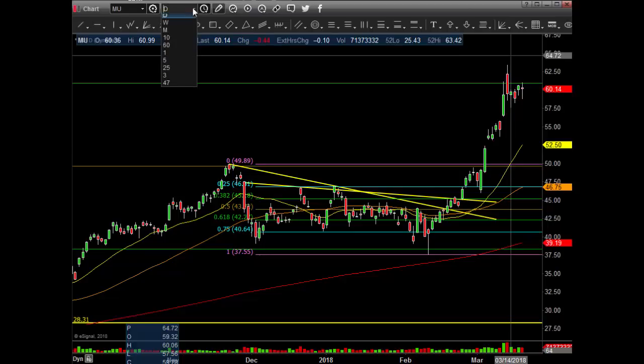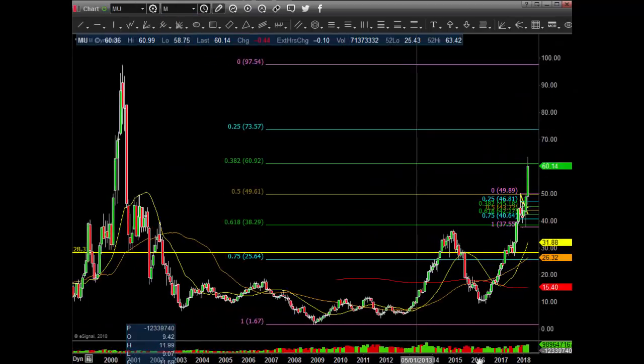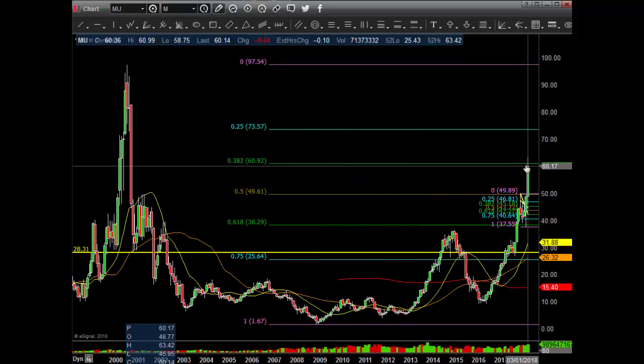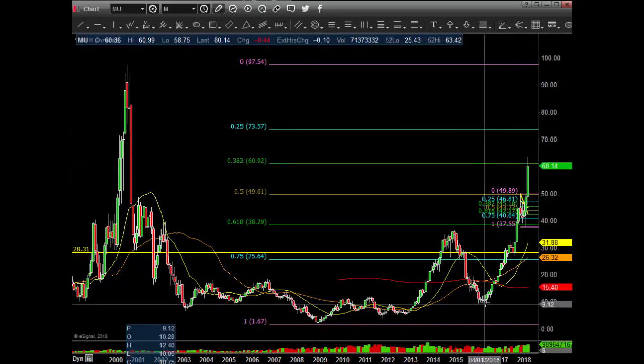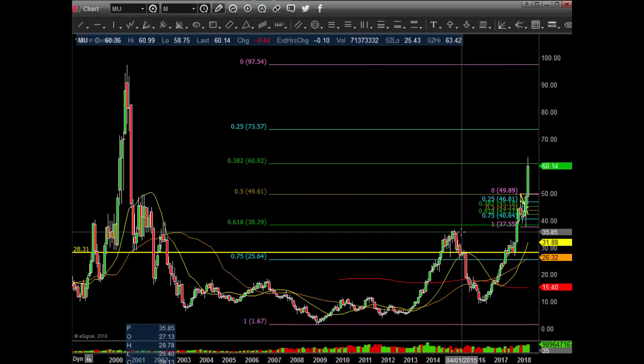Let's go to the bigger time frame. Let's go to the monthly. You can see what I'm talking about. If you take the old all-time low and the old all-time high, you're hitting big resistance right here. Next big area would be 73.57. But on a monthly time frame, you're getting stretched. We always talk about these plays, and target, honestly, at the end of the day, would be about $36 or so. If the markets really pull back, possibly lower.